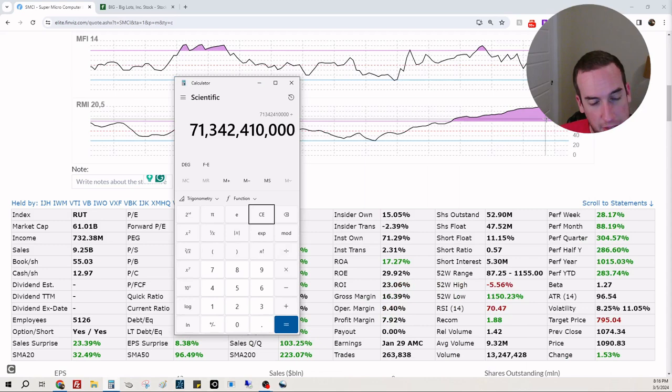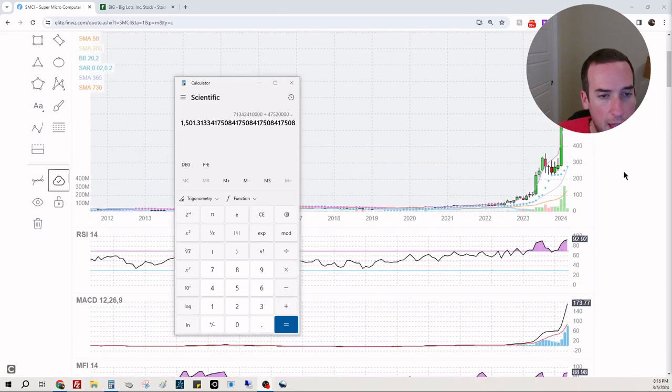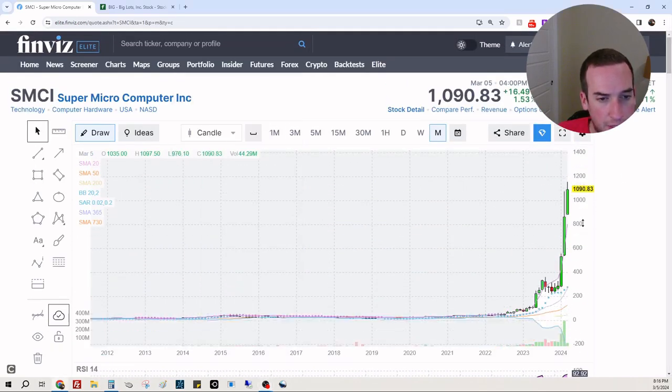Gosh, this is going to be insane. Divided by 47,520,000. This is saying a stock price of $1,501 at these levels. I don't know if it's got there yet.